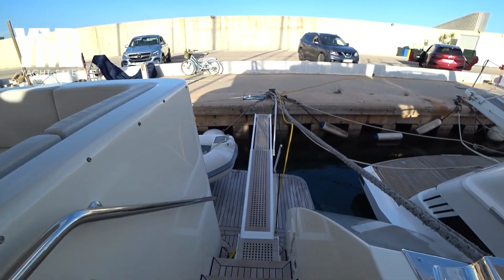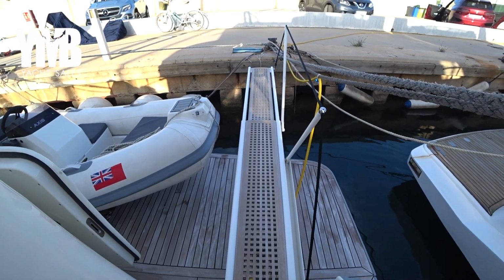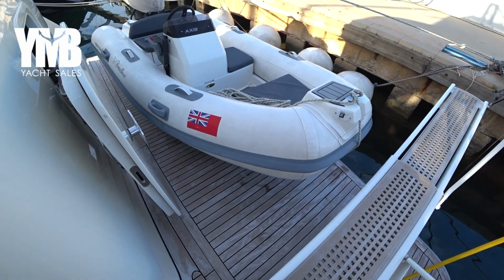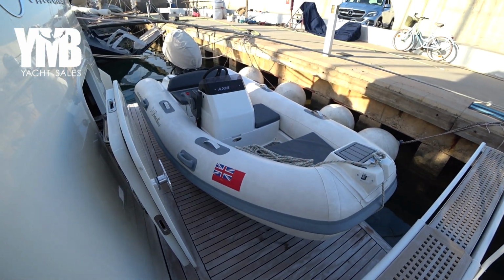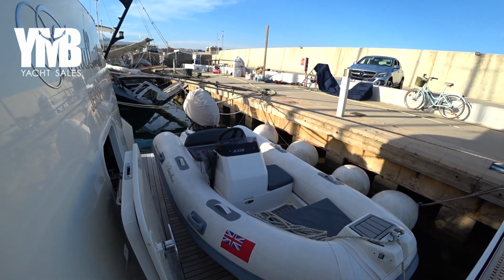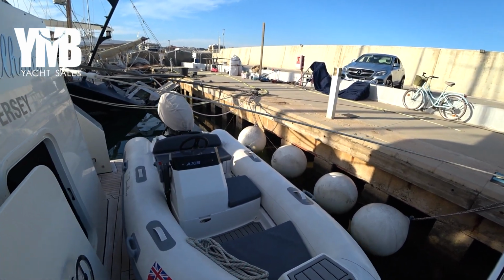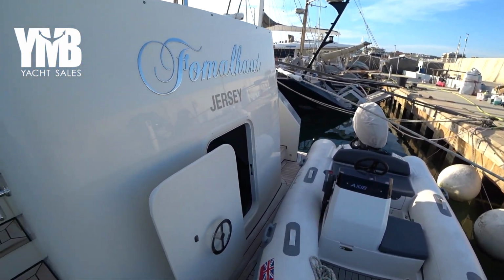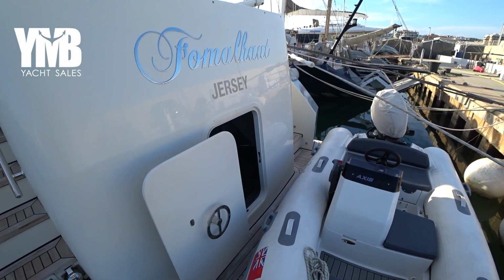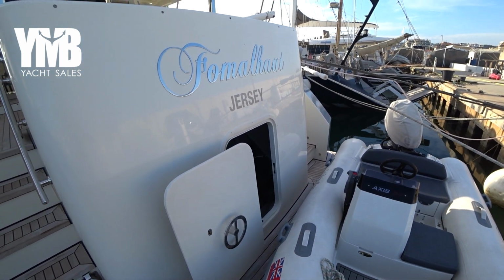Three stairs down, and we will have a passerelle from Besenzoni and also a water platform which is hydraulic, which is holding the dinghy and launching the dinghy by lowering it to the water. There is one entrance to the engine room. From here we will visit it and I will explain in detail about the machinery in the engine room.